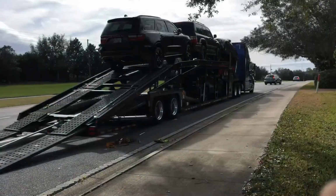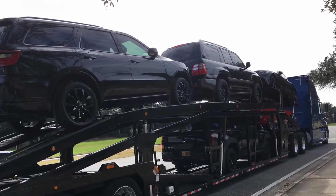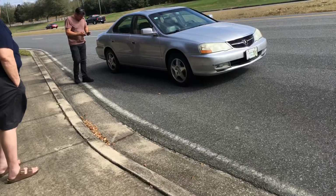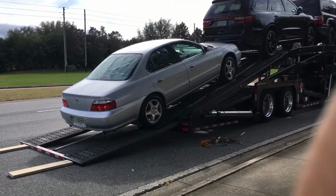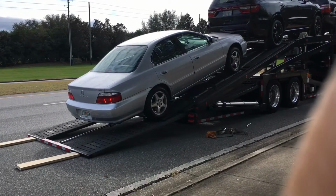Okay. This was the transporter we used to take our car to Arizona. And the driver was checking what's the condition of our car and he was listing it down. Why my Acura?